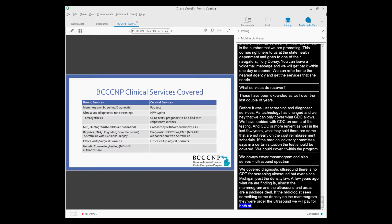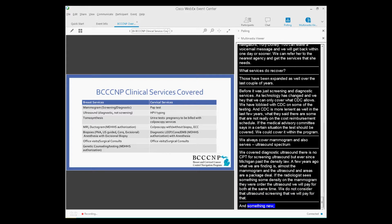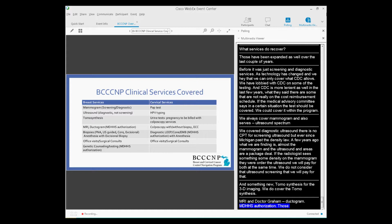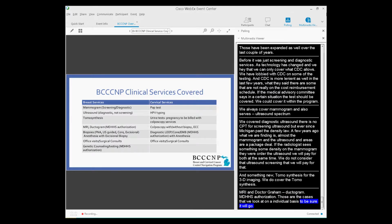A new little guy on the horizon there is tomosynthesis for 3D imaging, and that is added on with the mammogram. It does not replace the mammogram, and we do cover tomosynthesis. MRIs and ductograms, we've just started looking at covering those the last couple years, and you can see it says MD-HHS authorization. Those are the cases we look at on an individual basis to be sure that it's going along with our medical protocol. There's very few that we would deny, and like I said, the majority of these we do approve.